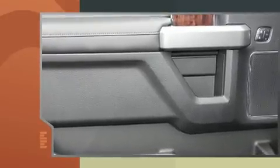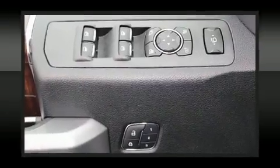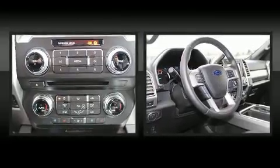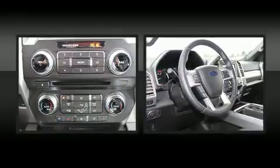It distinguishes itself from the competition with features such as front and rear reading lights, a tachometer, variably intermittent wipers, fully automatic headlights, and air conditioning.